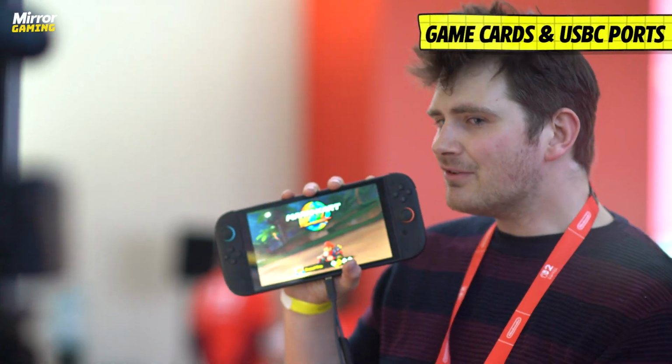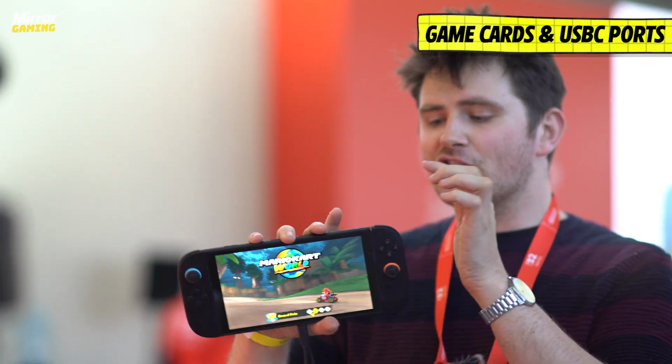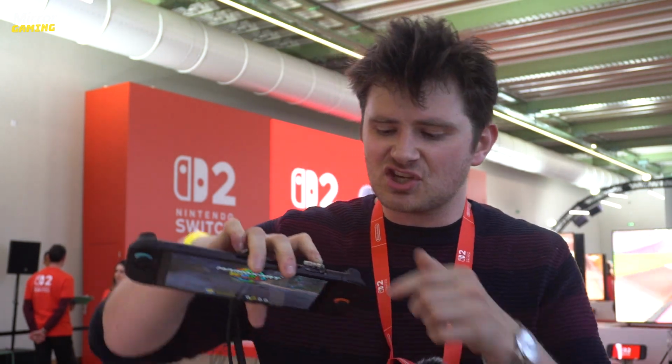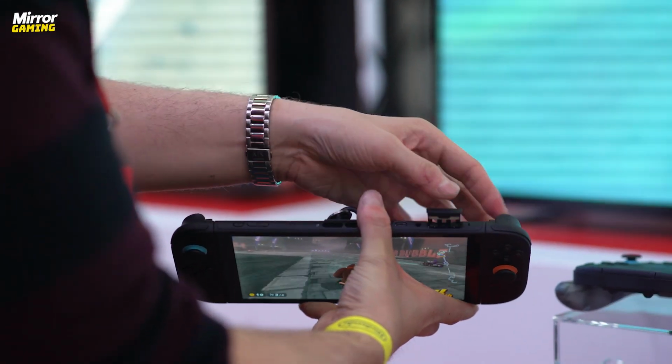In terms of similarities, speaking of thickness with the Nintendo Switch 2, obviously you've got the game card port here, which again pops open at the top, simple enough. And the best thing about it is that Nintendo Switch 1 game cards and Nintendo Switch 2 game cards are going to be the exact same size, so you can fit it into the slot there, and just click it in, pop it in neatly and play.